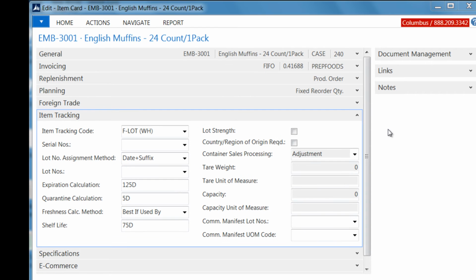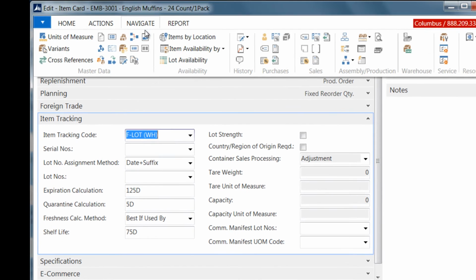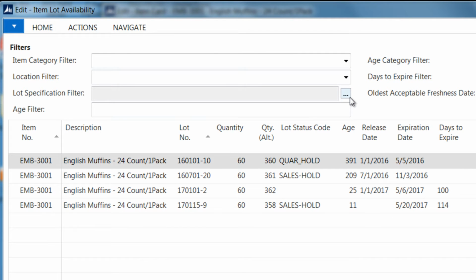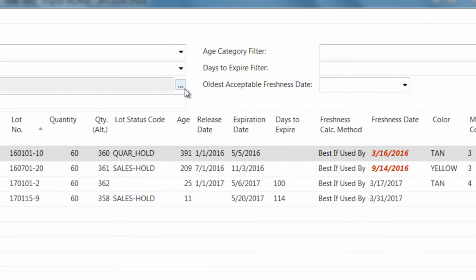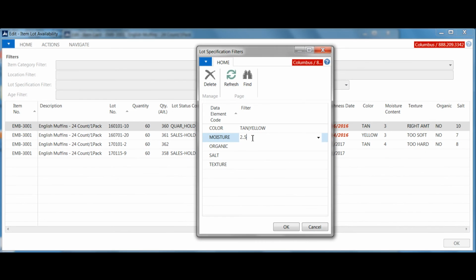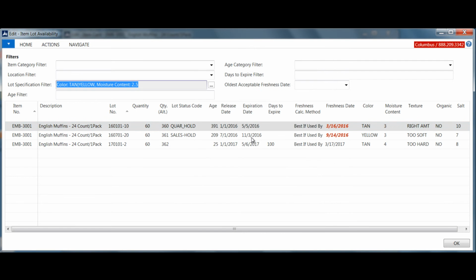Columbus gives the baker the needed visibility and functionality to the item lot attributes. One tool, lot availability, offers key filtering. Here you can see a filter being set on key lot specifications, which are user-defined and unlimited. Filters allow the baker to isolate the view of their inventory based on what they consider to be important attributes.